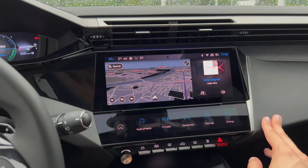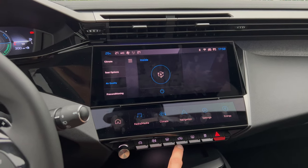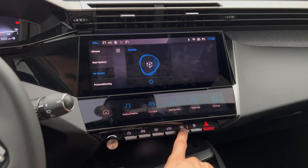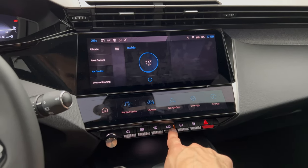It's quite fast, it's quite nice. At the bottom you can see all those bring you to the shortcuts. If you press here you can see that changes. There's a little amber light there on or off for the climate and for the air recirculation.